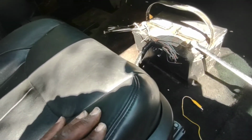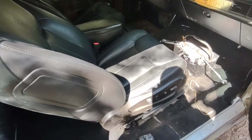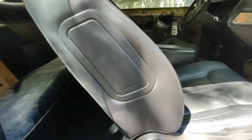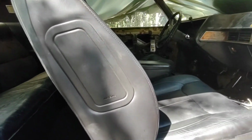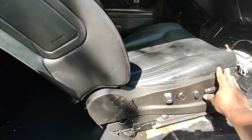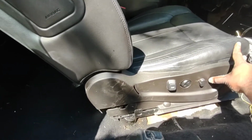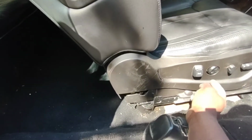So give me 1 second, I'm gonna show you that real quick. I gotta set the seat back stable. Okay, I got the seat somewhat stable, but still hooked to the battery, and we have motion. We have recline, and we have our front and back. I don't want to move it too much because, like I say, it's just balancing on that spray can topper.